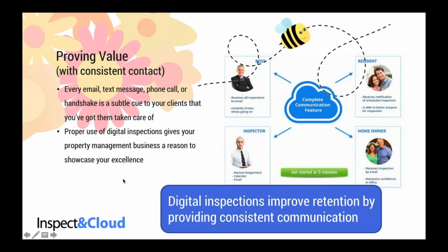Okay, so what does proving value look like? Well, with our total communication feature, what we allow you to do after an inspection report is done is we're going to automatically send the report to anybody that you want it to go to. So it's going to go to the inspector in your office who completed the report. It's going to go to the resident or tenant if you want them to have it. It's going to go to the property owner or homeowner so that they can see what's going on in their property and so that they can have clear communication with you and see that you are doing the best that you can and going above and beyond to make sure that they understand the status of their property. And then it's going to go to you, the big boss at your company, to make sure that you understand what's happening in each of your properties.